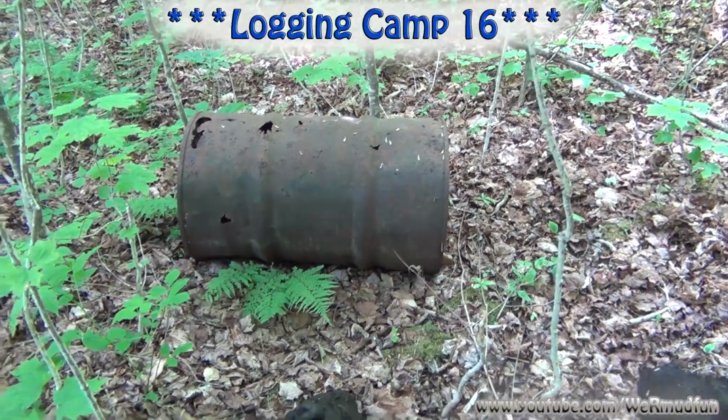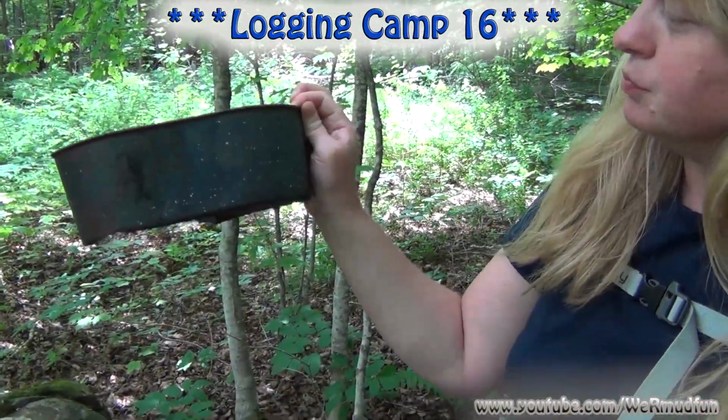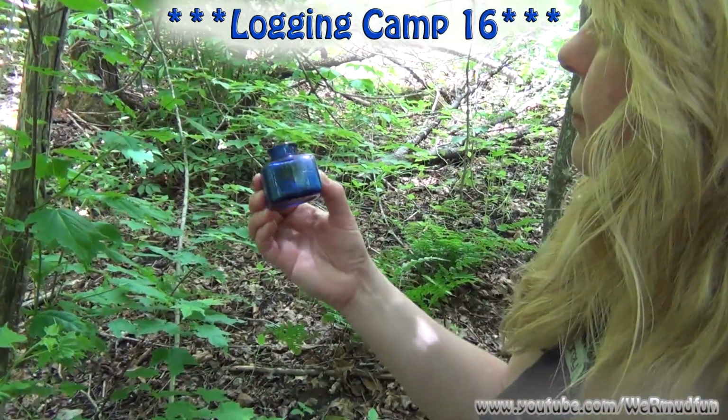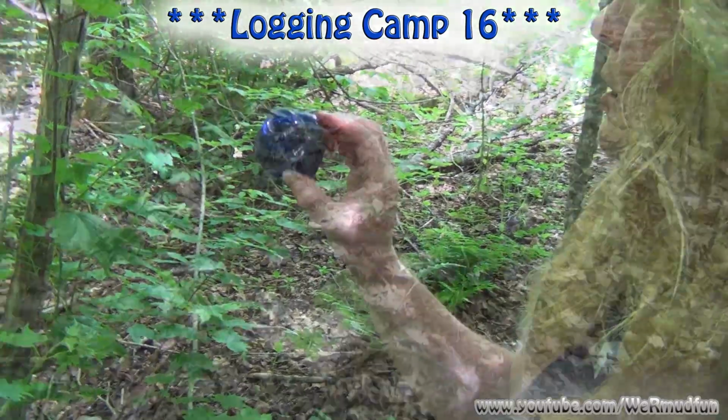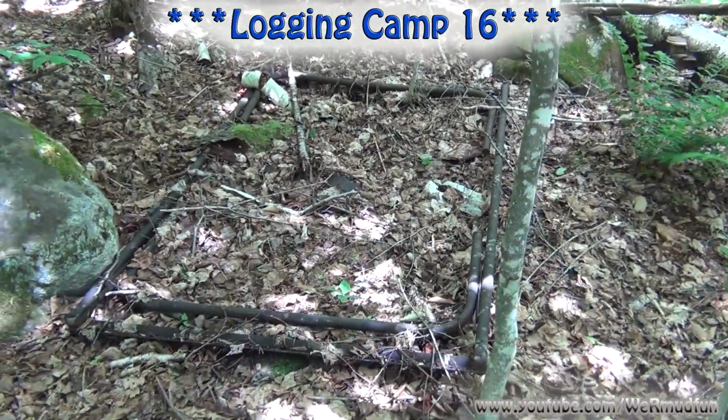There's a barrel out here. I don't know if that stuff is what was in the barrel. There's a pot here too. It still has color on it. The specks on it. Cheryl just stumbled across this. Kind of unique. 2 ounces. This was laying out here. I'm trying to decide whether it was a bed or table or what.